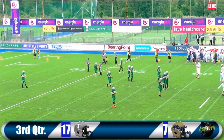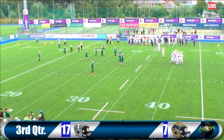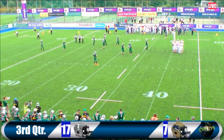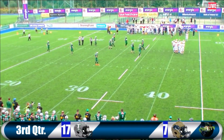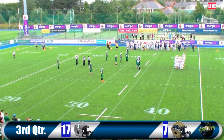The Trojan secondary is being asked questions of now, and right now it's Team in White that's answering all of those questions positively. They're the ones that are winning those one-on-one battles. So we're going to go back a couple of yards.